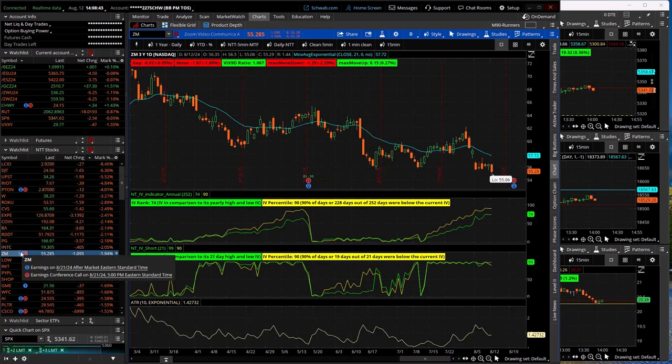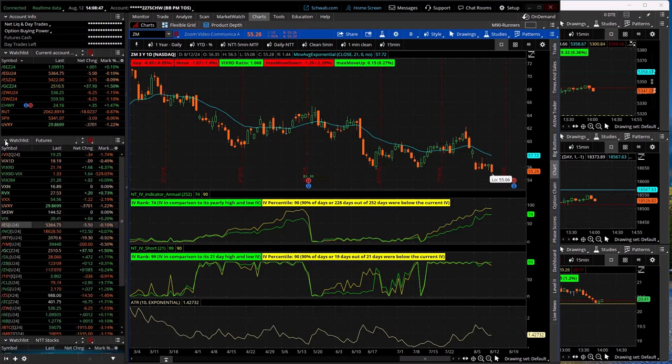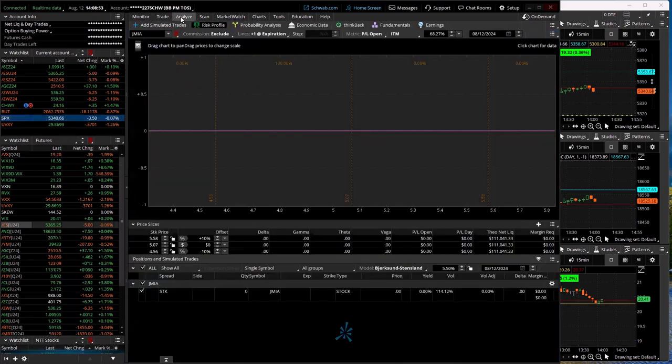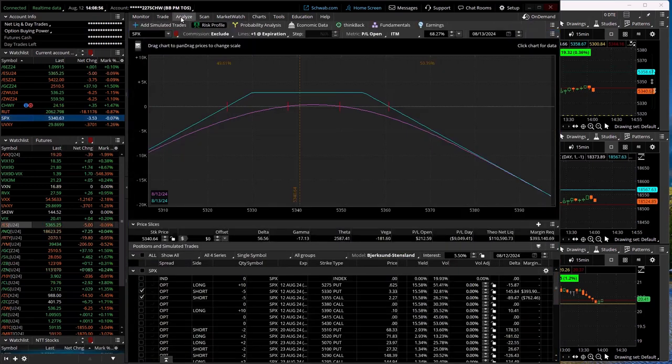Zoom on 8/21. Getting a little pullback, a little vol pump, pumping some juice back into the spread.